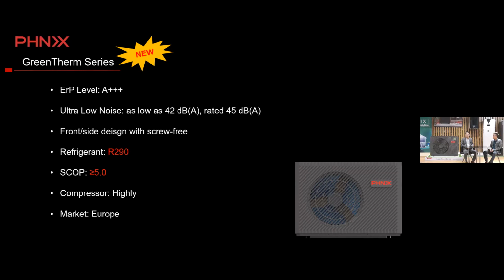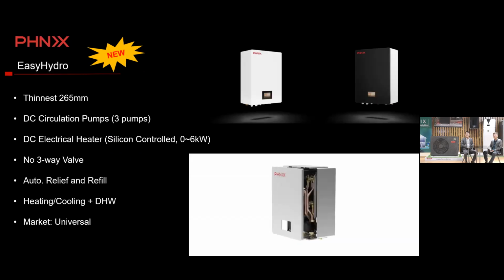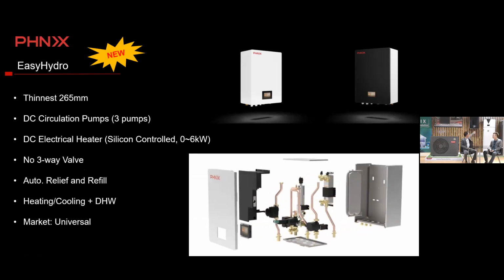Actually, the installation of a heat pump is not an easy job. People are familiar with air conditioner installation, but remember that this is an air to water heat pump. We need more complicated components or brazing to fit the installation. So our company has launched a new product called the EC Hydro Box. As we can see, it is mounted on the wall.